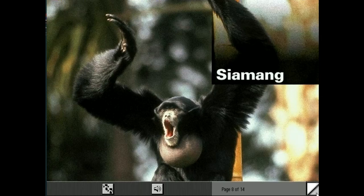In the jungles of Borneo and Malaysia, one of the most dramatic voices belongs to the siamang, a primate with a large inflatable throat sac, which gives its call a booming resonance.